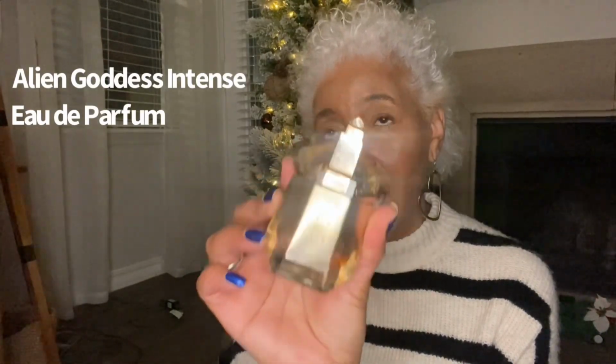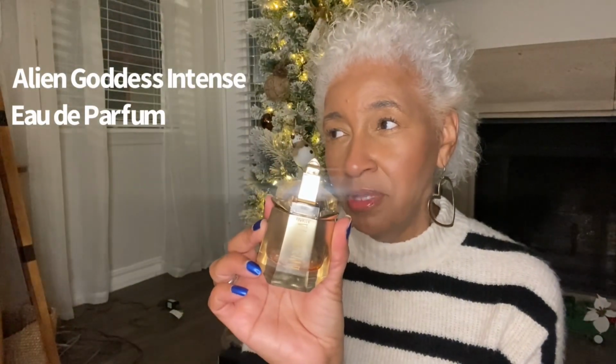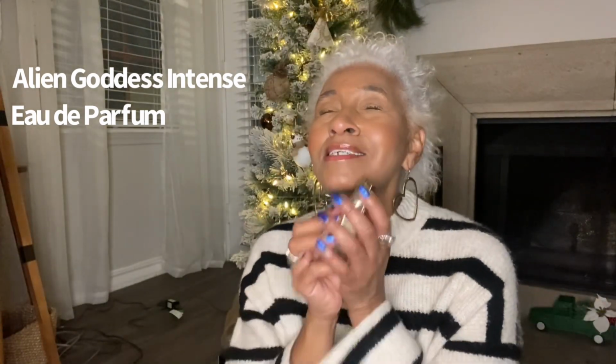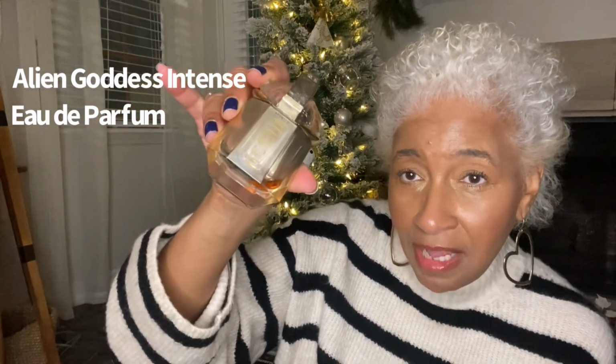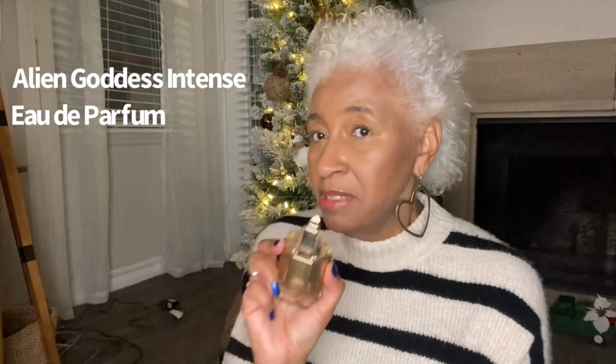This one right here is the Alien Goddess. I'll put the correct name for it below. I love, love, love this one. Oh, it's such a smell. And I only have about a corner left in this bottle. I made the mistake of buying the smaller bottle of this because the larger bottle, I think, was out of stock at the time. And I wanted it so bad and I bought the smaller bottle. But this is a fragrance that I would say, for me personally, I would buy the large bottle.